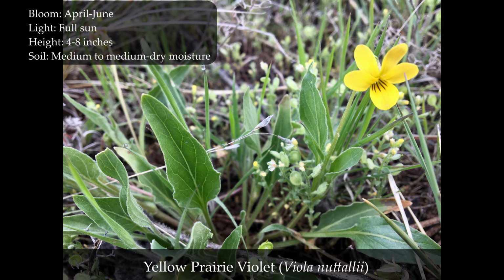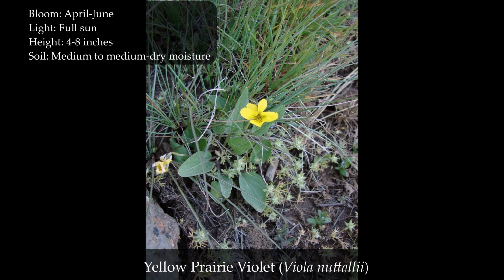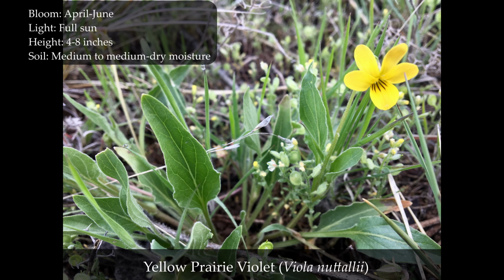This is the yellow prairie violet, Viola nuttallii. This is a threatened species in Minnesota, so the preferred habitat for the yellow prairie violet is kind of dry, sandy, gravelly soil, and that is the preferred type of site for gravel mining or grazing, so that has been the trouble there. You can find it more commonly in the western United States and the mid-United States.